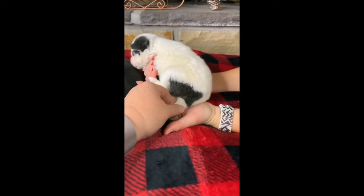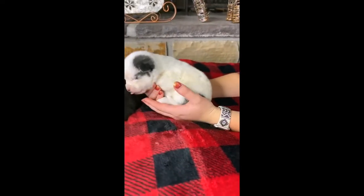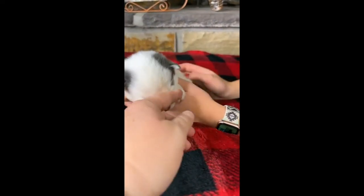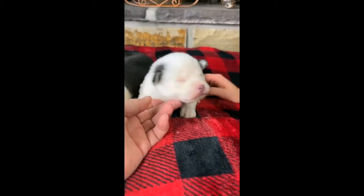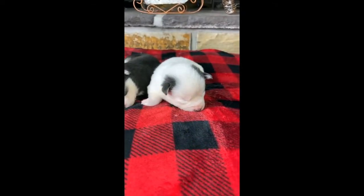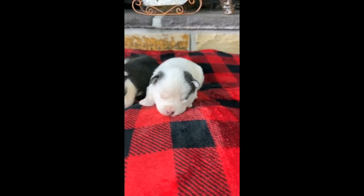She has a little blue patch on her little behind, and then 2 little blue ears and a little bit of blue on her eye. So she's pretty unique. She's a little sweetheart. Maddie thinks she's going to be a little heart stealer for sure.